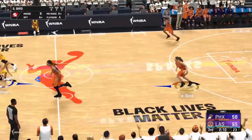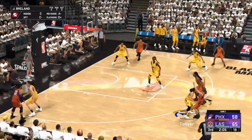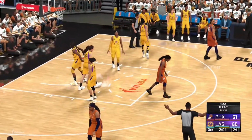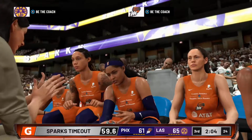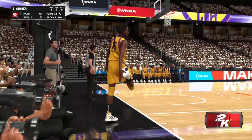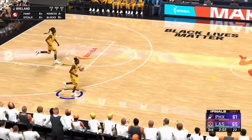Yeah, Augustus has such a high basketball IQ. Instantly spots the open shooter and dishes them the ball. The three-pointer is on target. She can light it up from the perimeter at times, guys. This is just fun to watch. The Sparks call timeout. Ladies and gentlemen, dance team. The Sparks making a switch here. Here's Gray. He has 5.